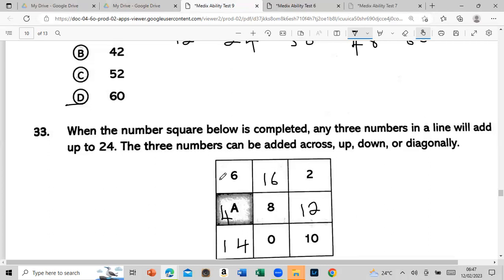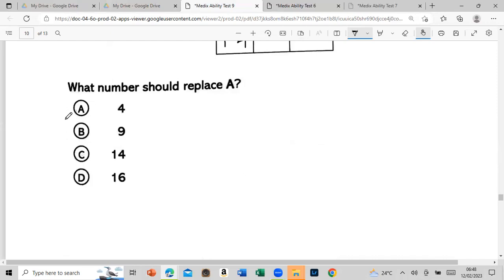Alright, so let's check if everything goes according to this. This is an awesome question. 6 and this, 22, plus that, 24. 4 and 8, 12, and that, 24. 14 plus that is correct. 6 and 4, 10, and that, 24. 16 and 8, yeah, correct. Diagonally now: 14 and 8, 22, and 2, 24. 6 and 8, 14, and that, 24. So the value of A would be 4. I love this question. Big up for this.